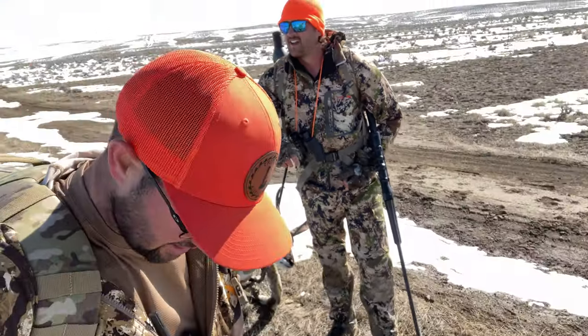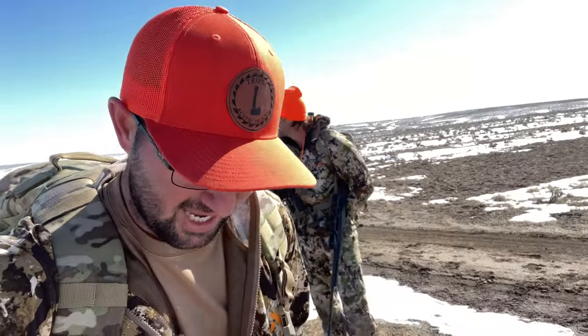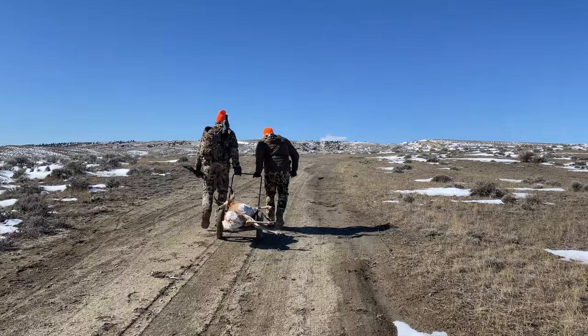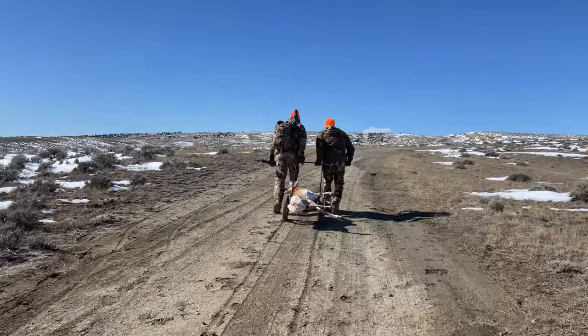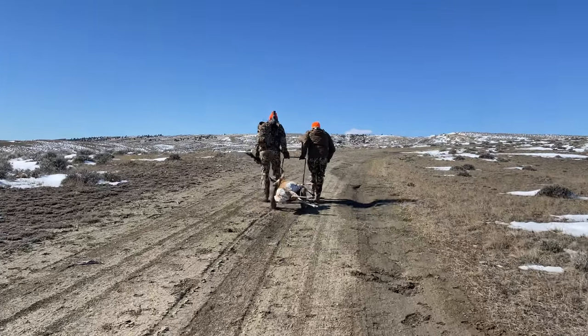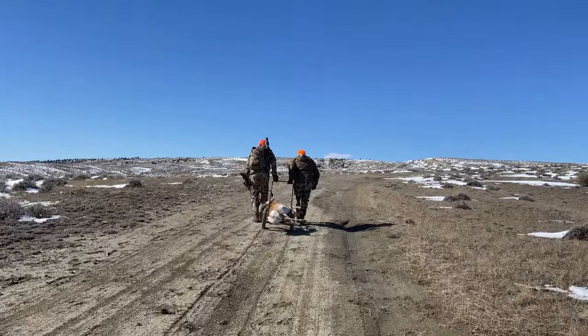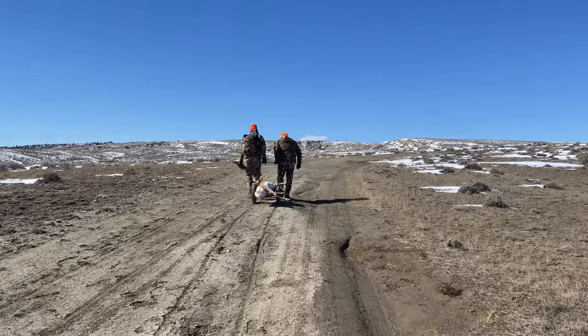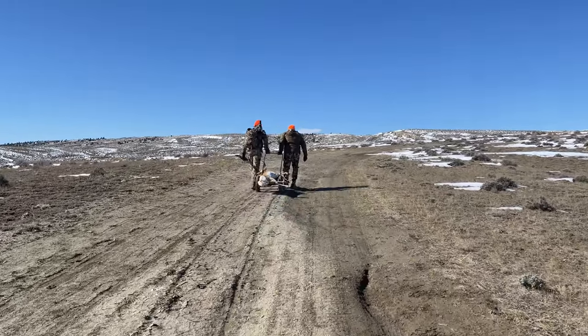So, we're doing our best to get the antelope to the top of the hill. But the problem is our legs are cramping really, really bad. So it's making it that much harder. This is a prime example. I couldn't do this without the guys in the group that I'm with. My legs are cramping so bad, I can barely drag the antelope. So they came down to help me. They're pulling it up for a little ways and then I'll jump back in.